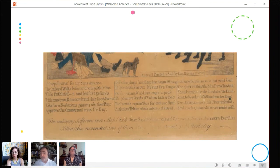Finally, if these provocative images were not enough, Revere adds incendiary text below, condemning the British for massacring innocent civilians with a detailed account of the scenes as he wanted them remembered, naming each of the civilians who were massacred and whose blood was unnecessarily shed.